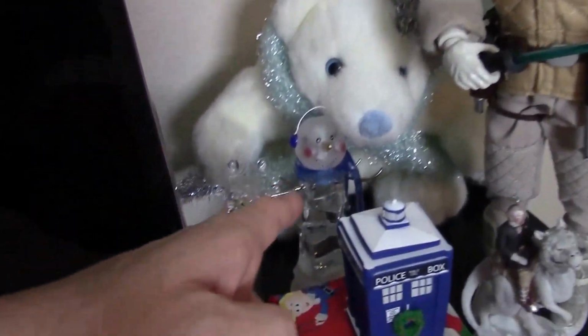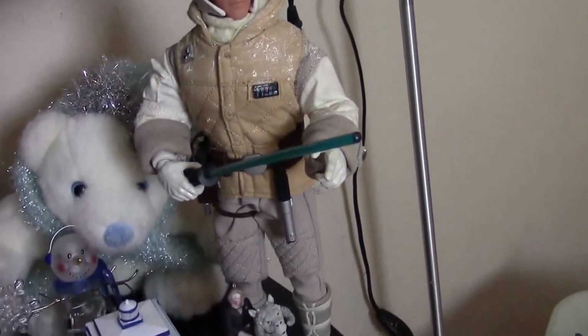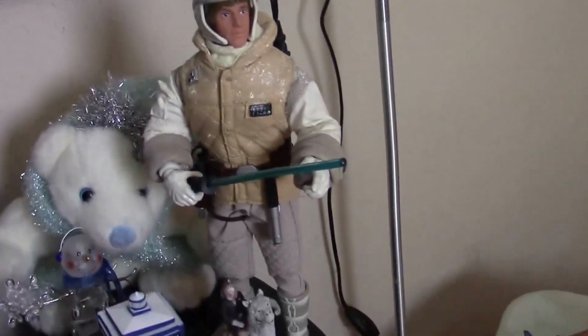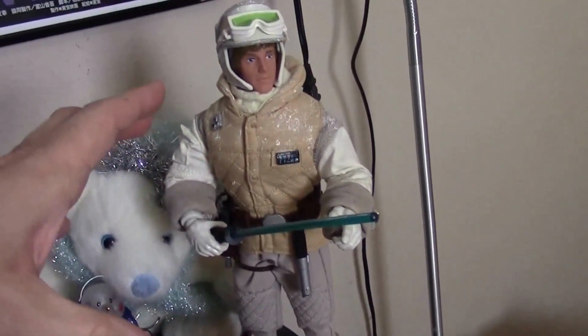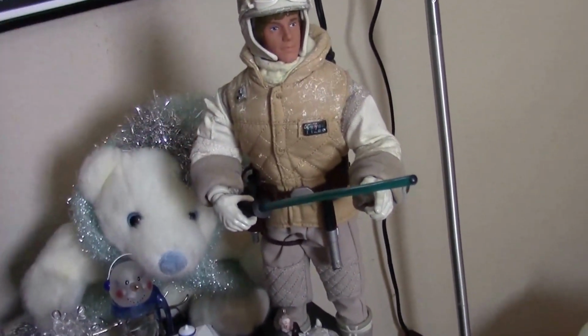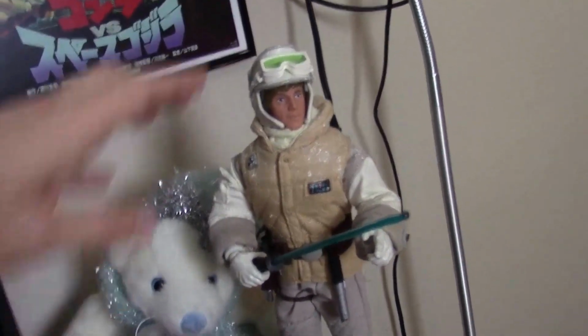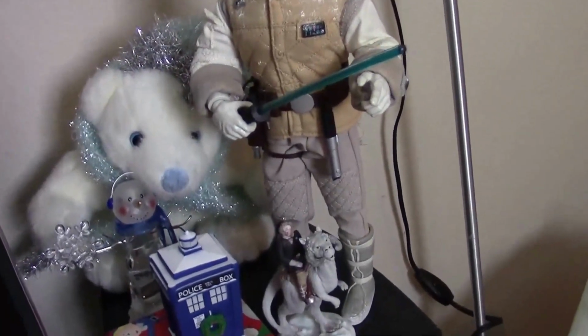Christmas. This is a weird little Lego Christmas tree I got at Toys R Us years ago. I think it was free. Over here you can see some more traditional decorations, the little snowman and this. This is my Hoth 12-inch Luke from Hasbro that came out in the late 90s, I believe. I briefly collected this 12-inch series. I don't have any anymore except for him. I got him for Christmas, and he either intentionally or unintentionally got packed away with the Christmas decorations, and now he only comes out at Christmas because he's sort of snowy and hothy, and that's his deal.